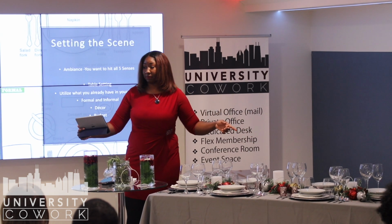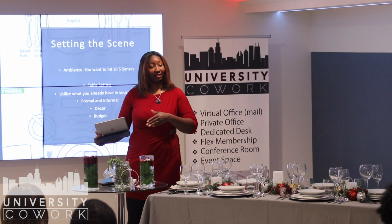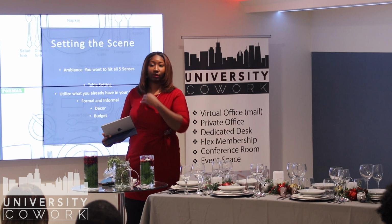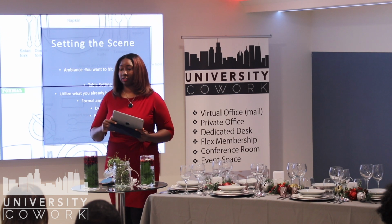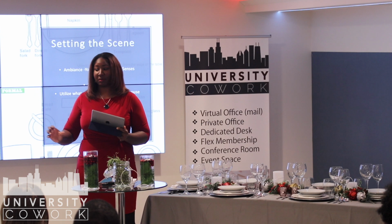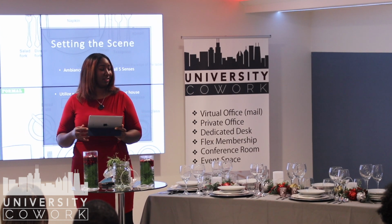When you set these tables up, your food is going to go on a buffet, so you're not going to do family style unless you have a bigger table. Take that into consideration when it comes to your setup. When you look at your room and your space, don't be afraid to take away things and move things around. Don't be afraid to add another table in the room.